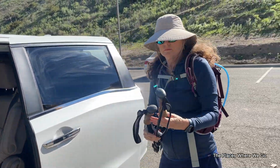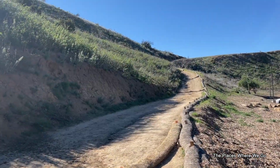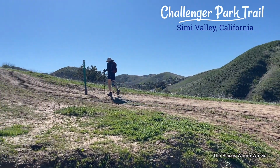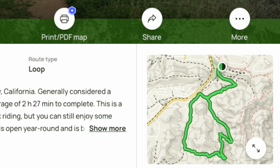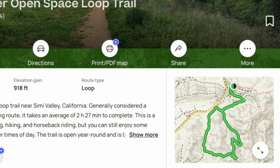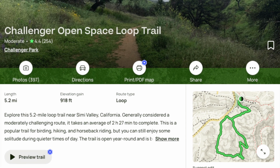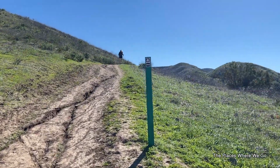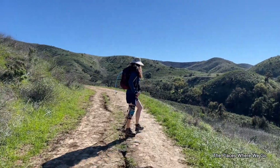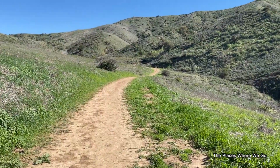Today, we're going on an adventure close to home, hiking the Challenger Park Loop Trail in the Simi Valley. Challenger Park is like being out in the country without leaving the city. It's a 141-acre open space park in the Simi Hills and focuses on preserving the area's wildlife habitat. The trail has various routes ranging from 1.2 miles to a longer open loop of 5.2 miles, which we chose for our afternoon on the trail.